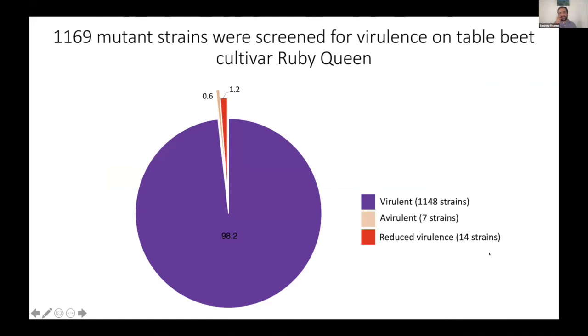So I had the infection biology, and in my genetic screen, I was able to generate and screen about 1,169 mutants for their ability to cause disease. And in my whole process, the majority of the strains were virulent, which is as expected, 98.2%. However, 21 of my mutants were either avirulent, like 7, or had reduced virulence, so 14 strains.